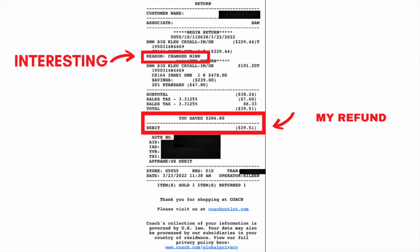Okay, so in this screenshot, what you're looking at is my revised invoice that I got from Coach today, because yes, I did go back this afternoon and Coach has credited back to my debit card that difference, which is $39.51, which you can see here. I have it circled in red where it says my refund. But what's interesting to me is just above that where it says reason for the refund, it says changed mind. Go figure.